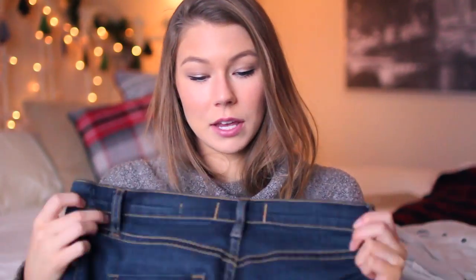The pockets on it are super nice. And like I've said many times in my videos before, Free People jeans are the most comfortable jeans ever. And they're around the same price point as Topshop. So if you guys are looking into investing in some really nice jeans, I would have to say Free People, because they do last a lot longer. I've owned some Free People jeans for the past 5 years and I still wear them.